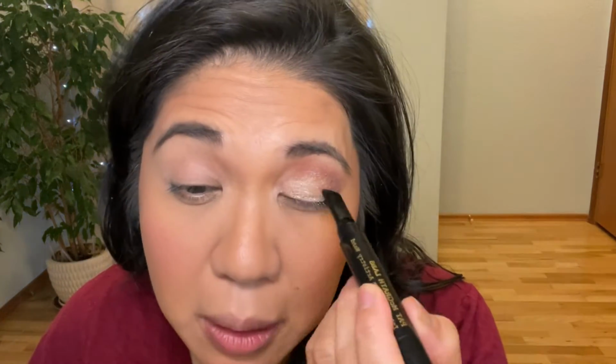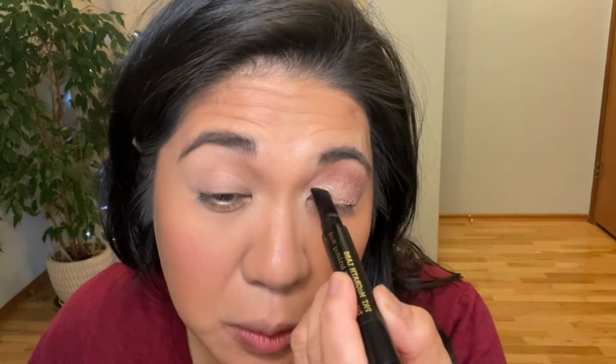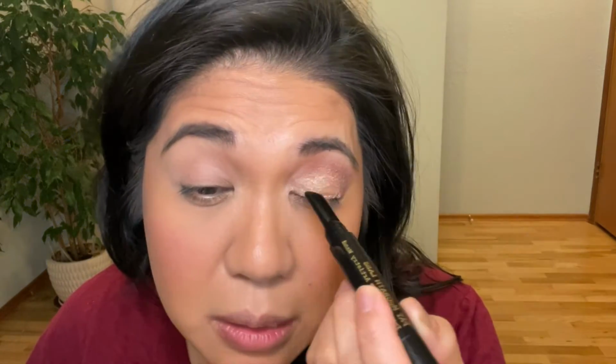Great. So what I'm going to do is take one of these pens, the Intensifies wand from Pat McGrath, and just run it along the mobile lid. And what I'm going to do is see if it makes any difference in packing on that color. I'm going to grab this shade again and see if with the Intensifies wand, it helps with the application.